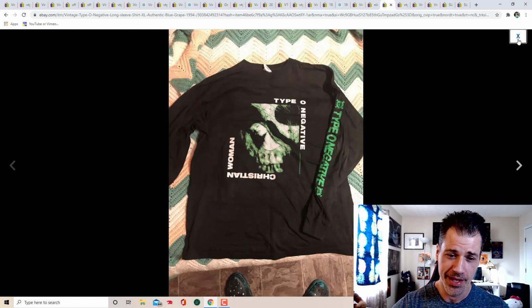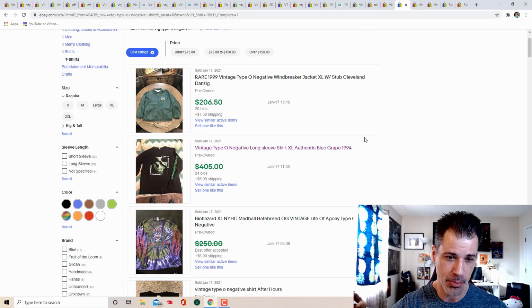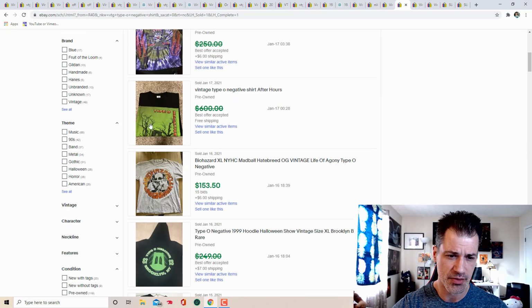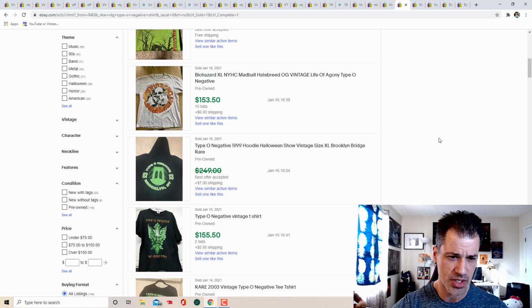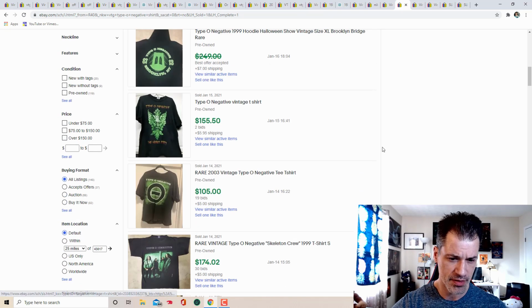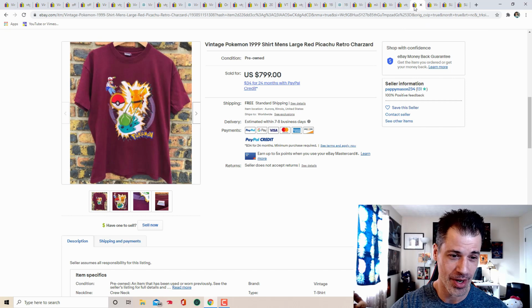And yeah, this shirt sold, 24 bids, $405. Type O Negative, you're going to get paid for sure. $206 here for a windbreaker jacket. $405. This is a Biohazard symbol, so that just must have been a tour shirt, not theirs specifically. Another Type O Negative, best offer, $600. Biohazard, again, tour shirt, $153. Type O Negative from Halloween, 1990, their Halloween show, best offer, let's call it $200. $155 here. $105 here. Search Christian Woman on YouTube and listen to the first minute or two. The guy's voice is ringing in my ears right now. Anyway, we'll move on to the next one.